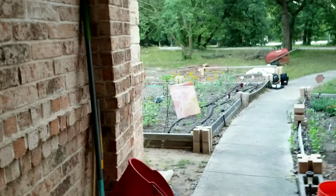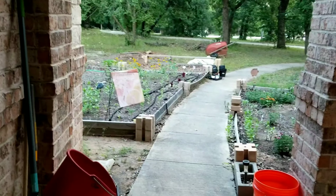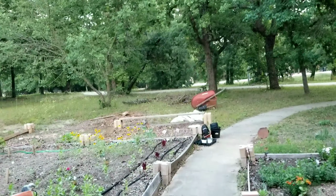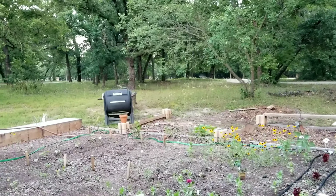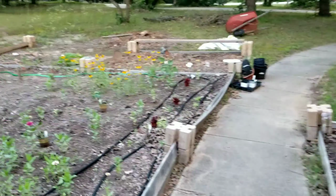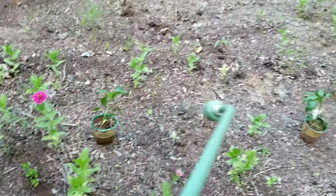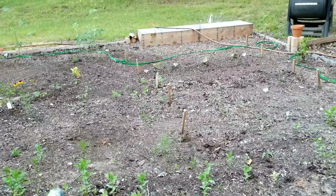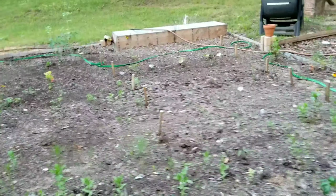Well, it's Tuesday and hopefully this isn't too dark, but I am just coming out here to do my evening watering and to plant these couple of pots that I bought. So those are Bonnie's organic, those are jalapenos that I bought today at Home Depot. $5 for those little pots.